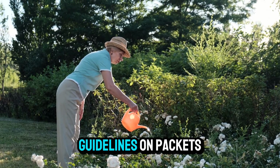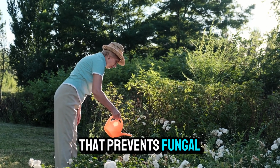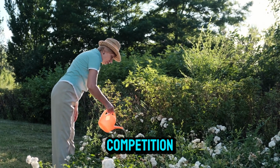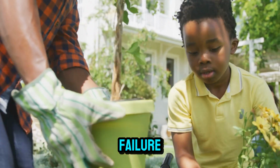Stick to spacing guidelines on packets or nursery tags. Think of space as a buffer zone that prevents fungal invasions and reduces competition. And yes, empty space is okay, it's breathing room, not a failure.